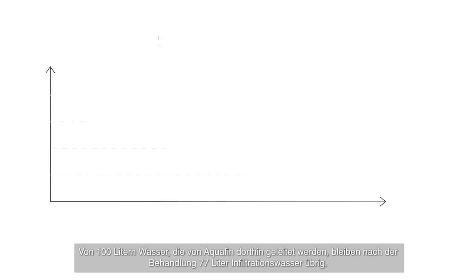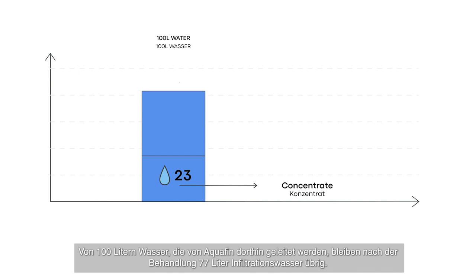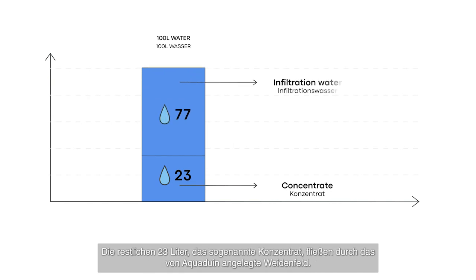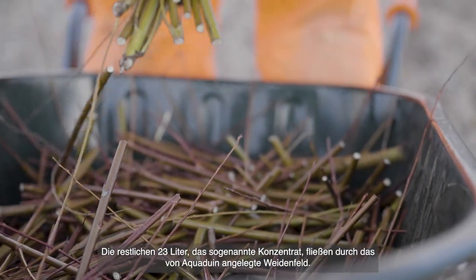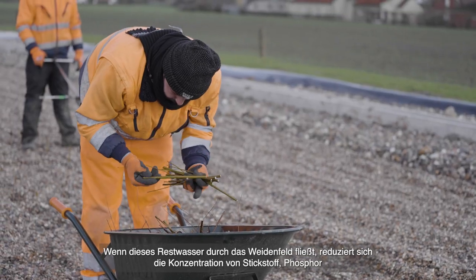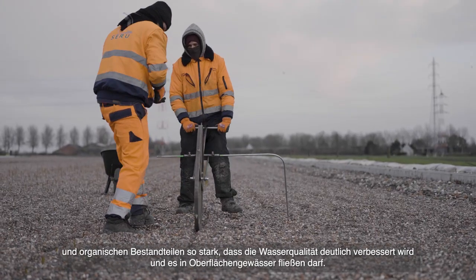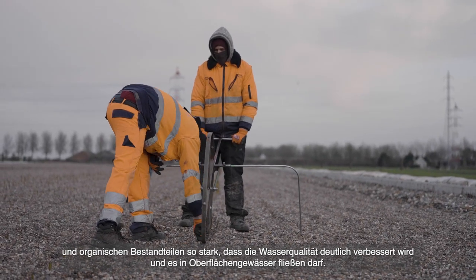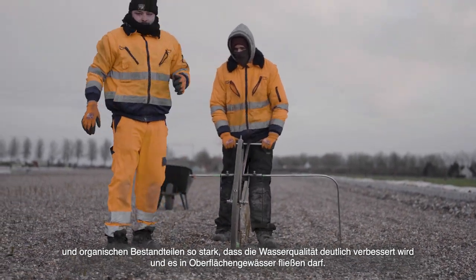Of every 100 liters of water that is transported from Aquafin to us, only 77 liters remain after treatment. The remaining 23 liters, called concentrate, is directed to the willow field planted by Aquaduin. When this concentrate goes through the willow field, the concentrations of nitrogen, phosphorus, and organic components are lowered so that the quality of the water improves and it can safely flow to surface water.